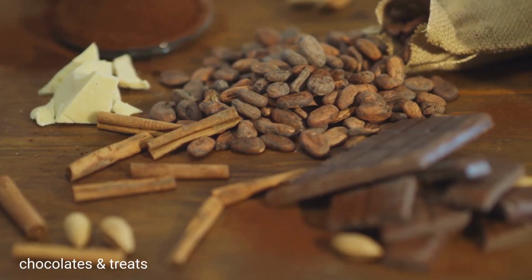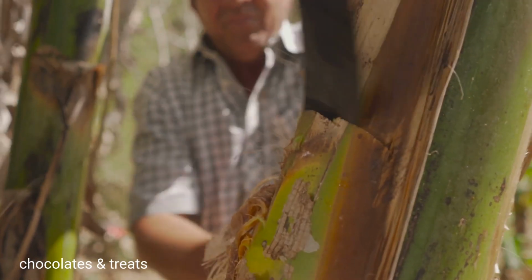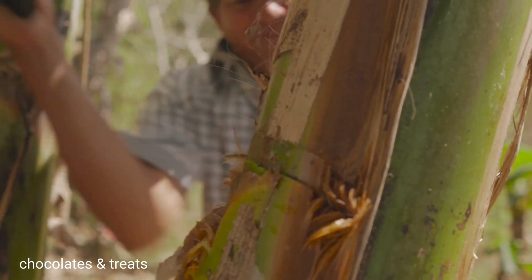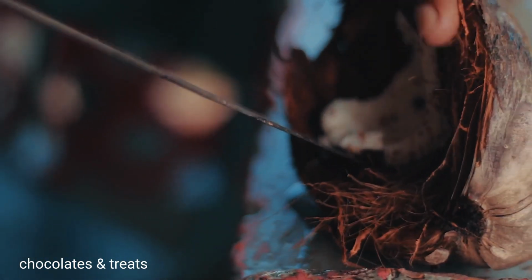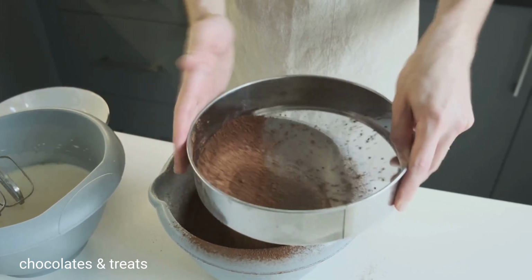Getting those beans out is a job done by hand, with real skill. The farmers use big knives, called machetes, to carefully cut the pods from the trees without damaging them. Then, they crack open the tough husk of the pod to get to the good stuff inside. It's a proper hands-on process, full of tradition and hard work.